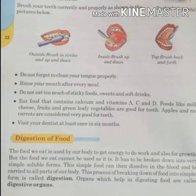So we cannot eat a food directly like this. Our body has to break the food into smaller pieces, and this process is called digestion. And the organs that help in digesting food are called digestive organs. As we have read, the mouth is also a digestive organ.